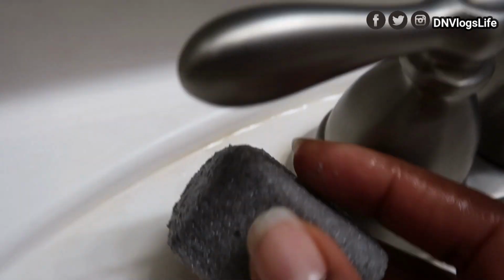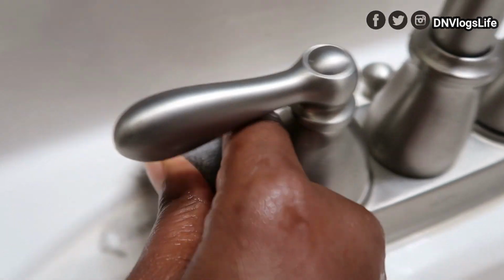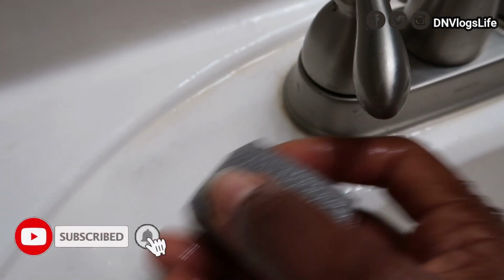I don't know if you can see it well. Let me see if I can position. You see those stains right there? What you can do is you can also use this to remove those stains. It's a bit harder because this is in a tight area. But what I do is I'll show you what I do, because you can't really scrub it like this.